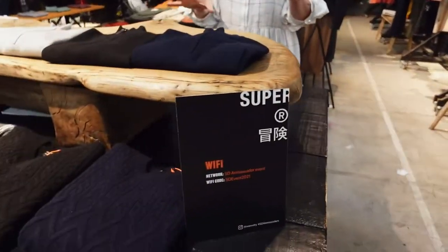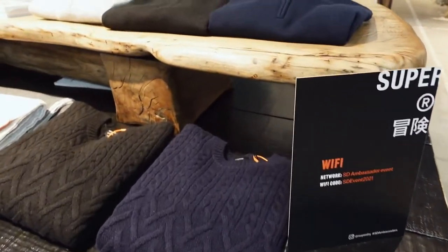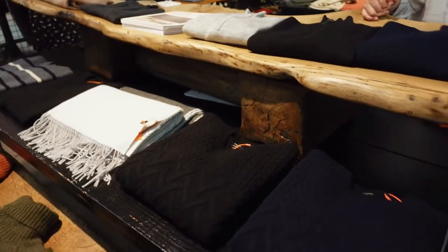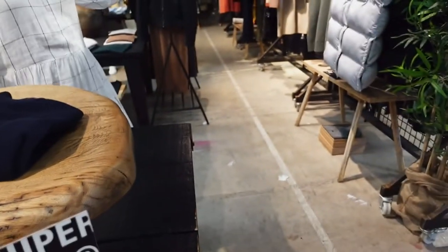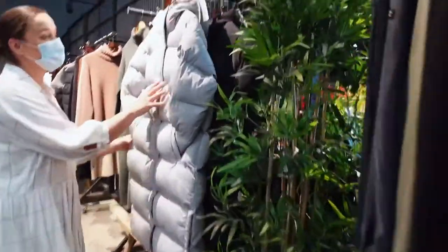Logos, you won't find that in here. It's much more sophisticated and minimal. All of our branding is much more discreet. Yeah, we've got a great sustainability message, so we can talk you through specific products such as this fantastic jacket. So it's got recycled outer.